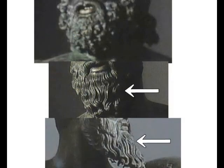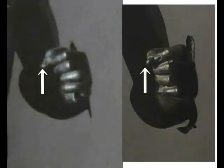And these two men have the same mustache and beard, but one of them has a different type of beard. It is very strange, because if they are a single model, they should have the same pattern of beard and mustache. Now you can see the hand here, right?